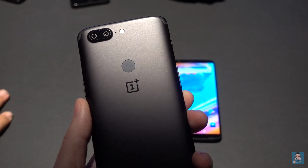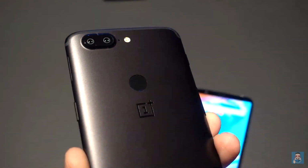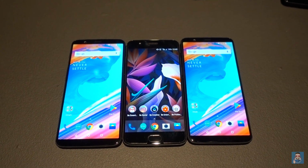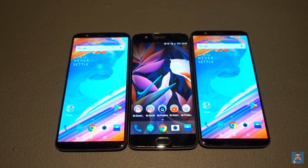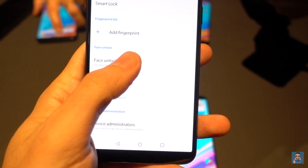Now, the bezels have been slimmed down and the fingerprint relocated to the back, but I did also notice that the 5T now has a slightly taller profile than the 5, so it's not an exact transplant from the previous chassis.